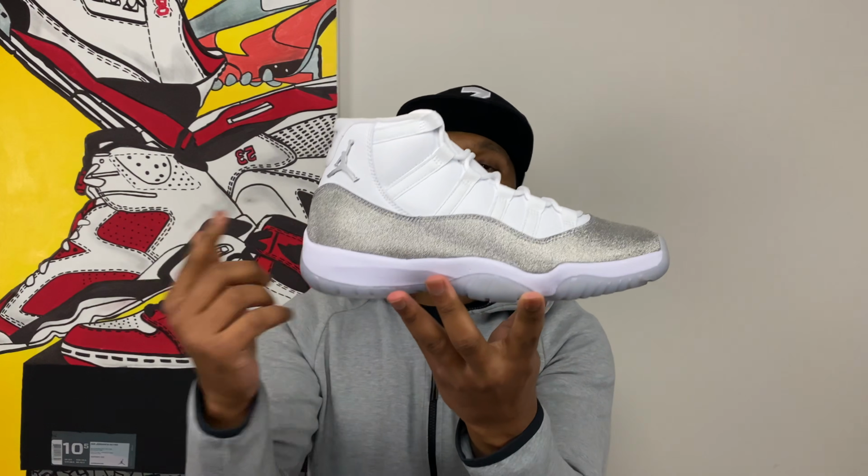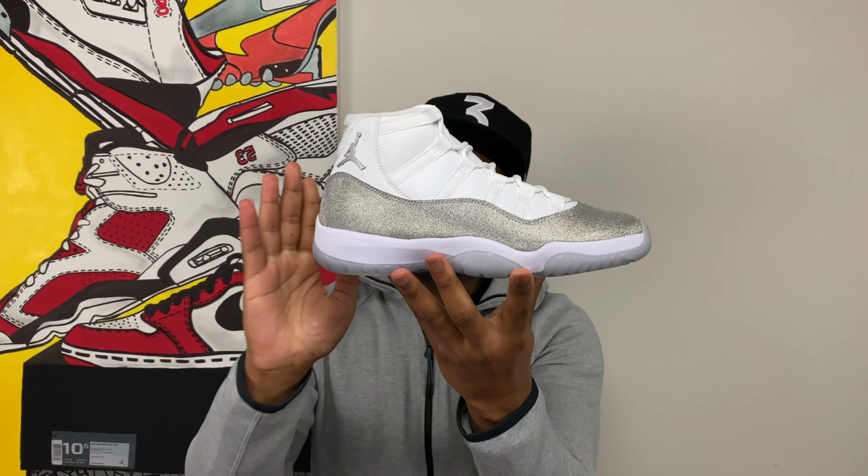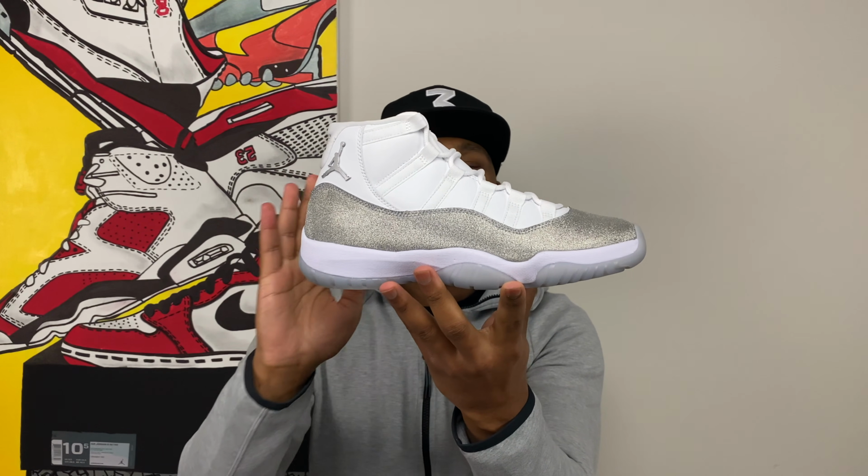I like the packaging. Again, don't know why we couldn't get special packaging on the Air Jordan 4, but this is a different video, this is a different day. So let's dive in. Boom. And there it is, ladies and gentlemen. This is the women's Air Jordan 11 white and metallic silver.